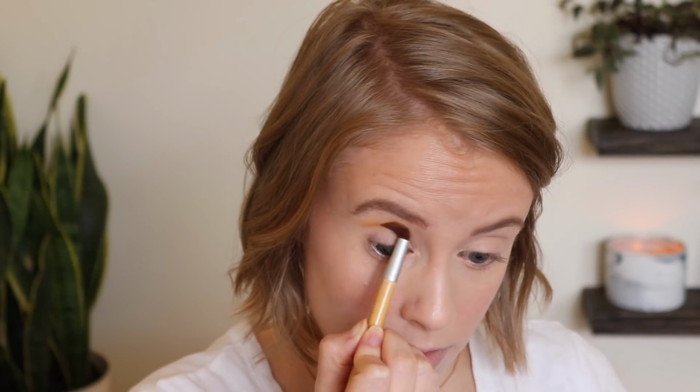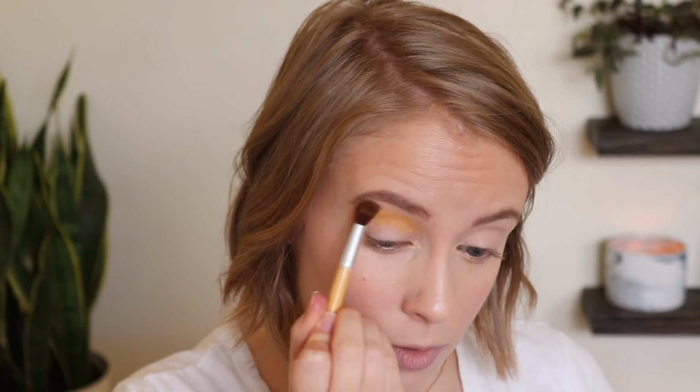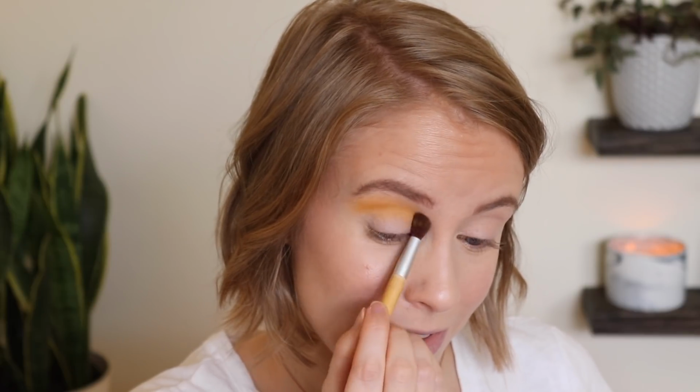So let's go ahead and start putting these on my eyeballs. Part of me wants to put the yellow all over the lid, but then I'm like, well then what am I gonna do with all these metallic shades? So I'm sure there will be some times this month where I do put the yellow all over the lid, but for now, I'm gonna put that in my crease just to start out. Just because it's the only lighter matte color that could work as a transition shade here, so I'm just gonna start with that. Just see where this takes us.